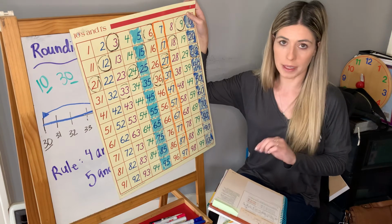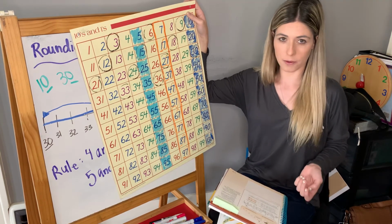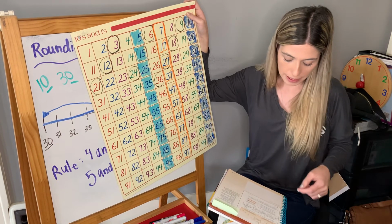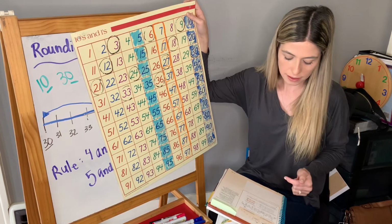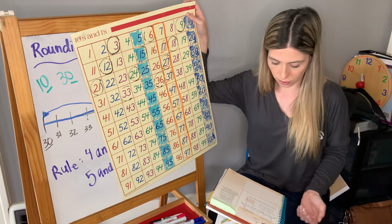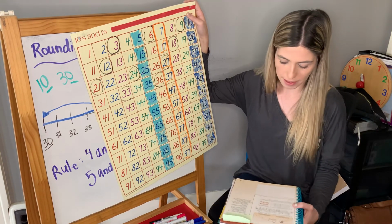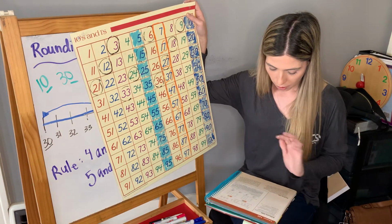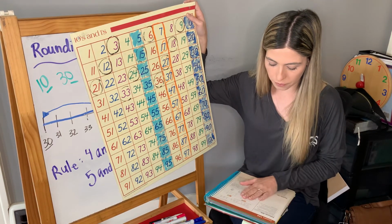You need a problem and an answer and a label. So you need to write what you're talking about. It says how many of Noah's pencils need to be sharpened. So you're going to write your problem, your answer, blank, pencils. Pencils is what you're talking about. Then you're going to flip it over and do the front. On the front is all review.